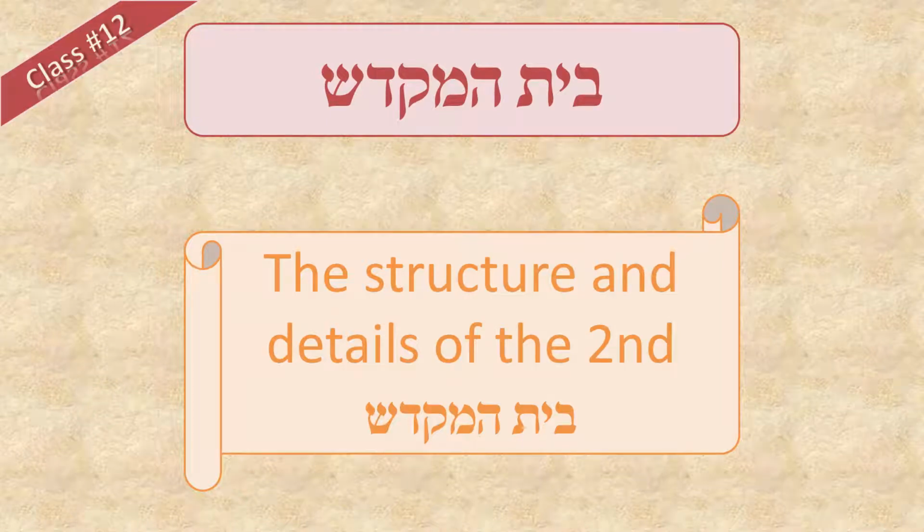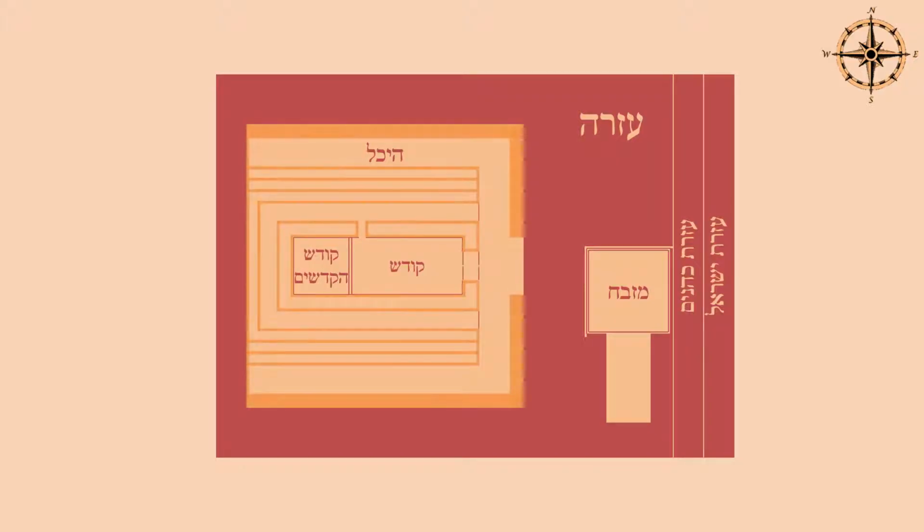Welcome to the 12th class on the structure and details of the second Beis Hamikdash. In this class, we're going to continue learning about the Heichel, and we're going to begin by seeing the structure that surrounded the Kodesh and Kodesh HaKadoshim. And as we can see right away, it's quite a complicated structure. We're going to talk about some of the parts of the structure as well as its measurements.